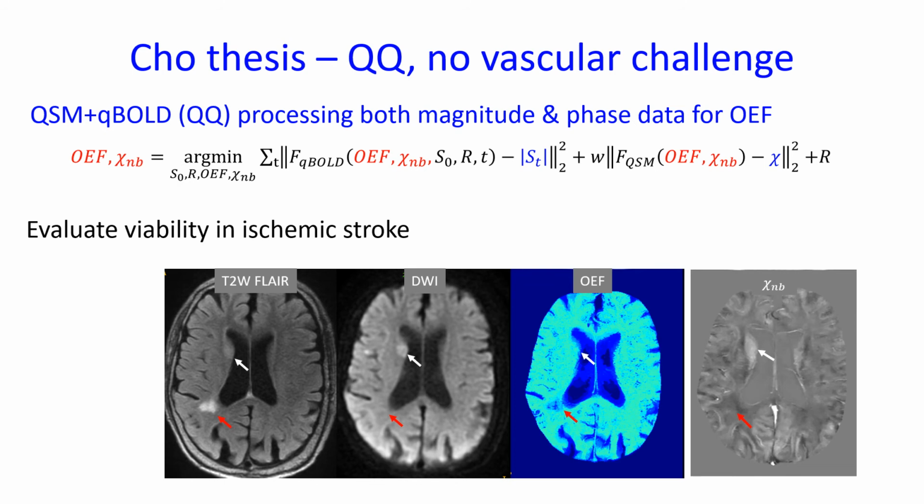We see here a patient who woke up with a stroke, and we don't know what's going on. With traditional methods, T2 FLAIR and T1WI, you see two lesions there, marked by white and red arrows. But the red arrow has diminished oxygen extraction fraction, meaning it is irreversible, and you should not treat those patients because there's a huge risk of hemorrhagic transformation. The white arrow points to a lesion that is metabolically active and can be salvaged. This is very important information in clinical practice.